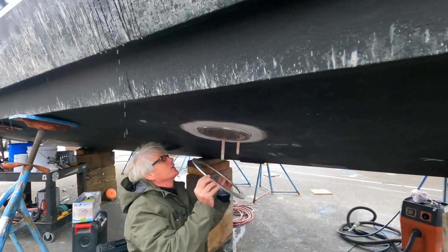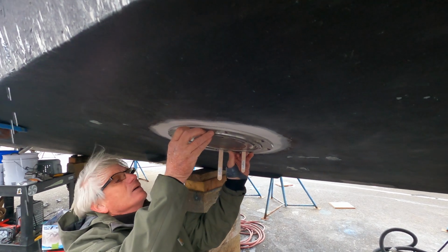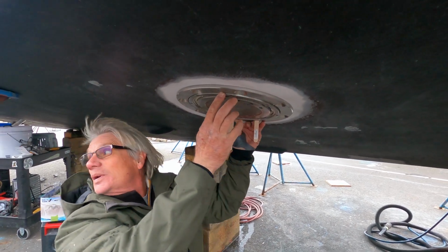To be flush with this trim ring. And you can see in the back, for the most part it is. The front will pull up just a couple of mil. It'll be really close.